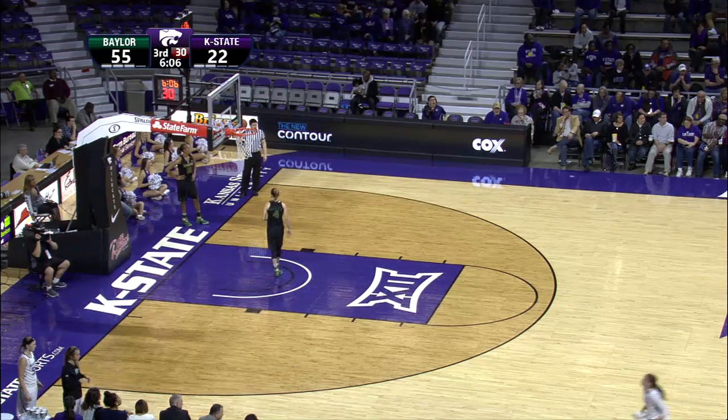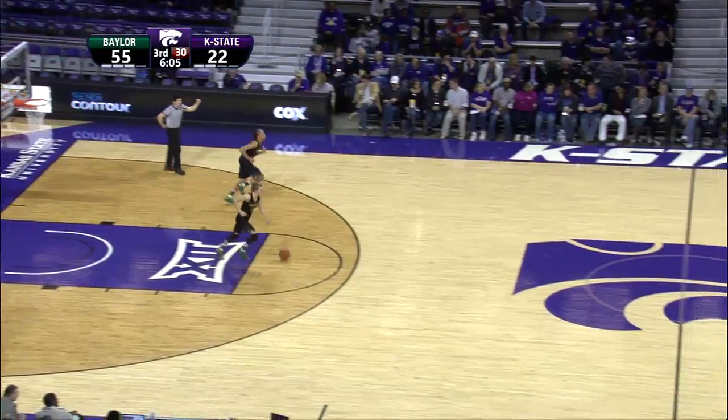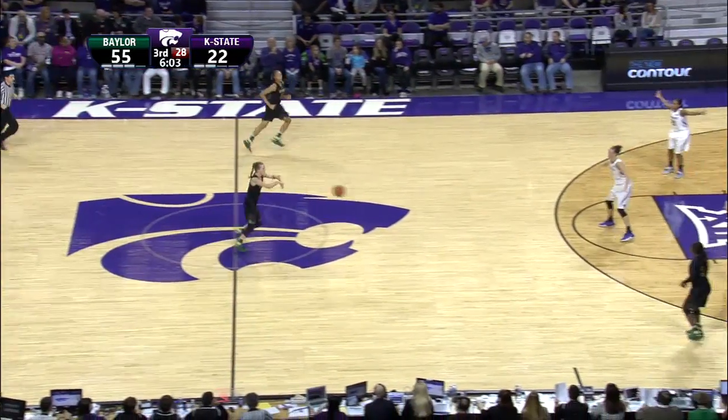And Kansas State with a couple substitutions here on the dead ball. And now they're going really young. Willock and Williams, the two freshman posts, are in for K-State.